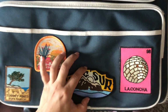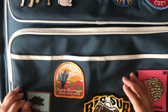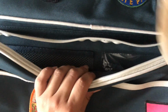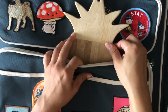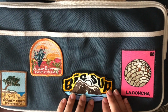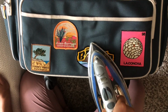And so how I iron patches onto my craft cart, thankfully I got this craft cart that has a fabric type material that allows for patches to be ironed on. I empty out everything that's inside the pocket, and then I'll slide in a cutting board here just to provide a little bit of structure and hardness in the background, and then I'll grab my iron and iron it on. So let me grab my iron, and I will just iron on this patch like I would iron on any patch on any material.